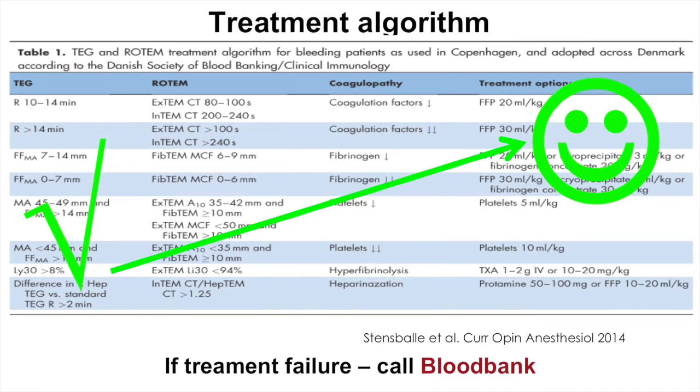But another point is that if you actually have a normal TEC or normal Rotem in a patient with controllable bleeding, or a bleeding that is not life-threatening or massive, then you can avoid using blood products. And that is extremely important, that the TEC and the Rotem actually give us the opportunity to avoid extra transfusion. So if you have a normal TEC or normal Rotem, you do not lack plasma, you do not lack platelets in your transfusion strategy. Then you can avoid exposing patients to further plasma and platelets. So this is an important part of using the TEC and Rotem, that is to avoid unnecessary transfusions if you have a normal hemostatic profile.